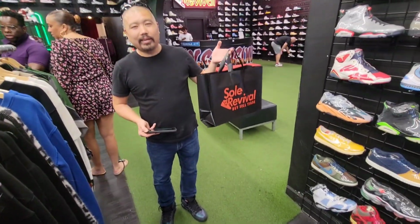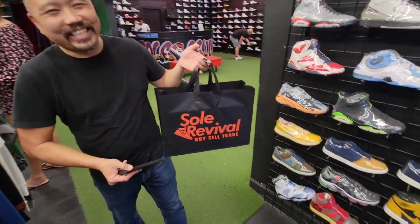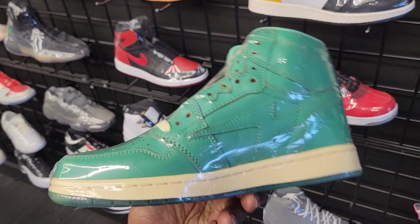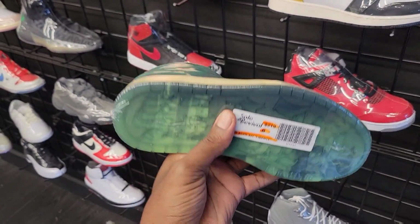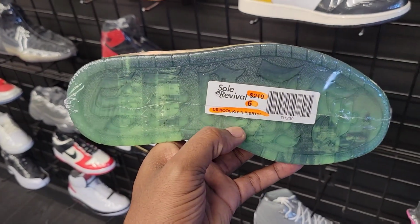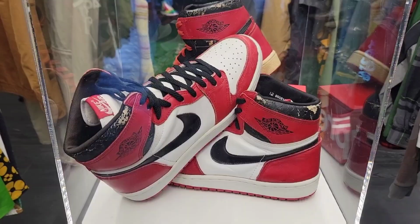Out the bag, made a choice. I paid resale. Yeah, not bad though. Very good steal right there though, for sure. Not a bad colorway on these, man. Pretty dope. Cool cars. The Liberty colorway. Also looks crazy. $219 on the retail.